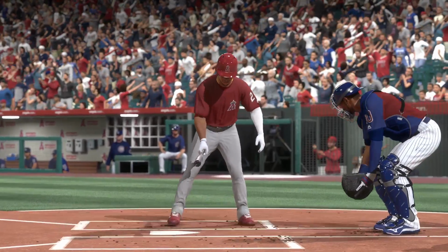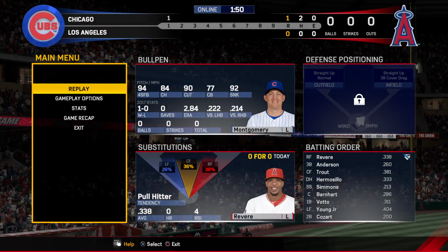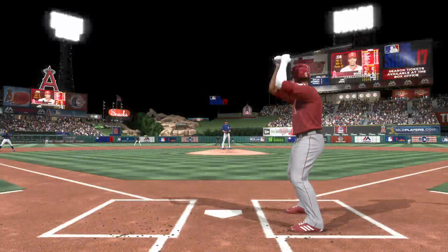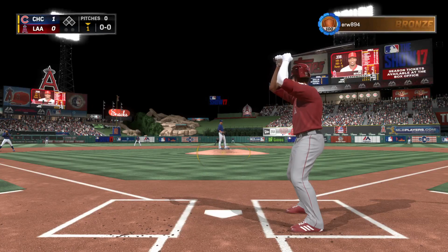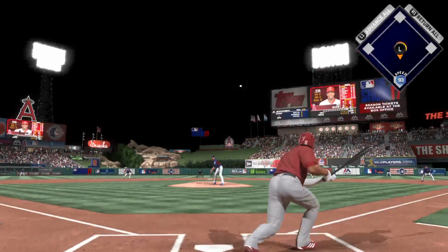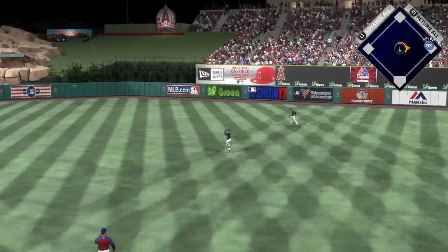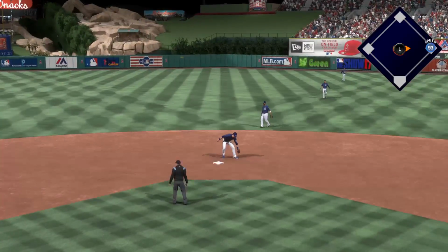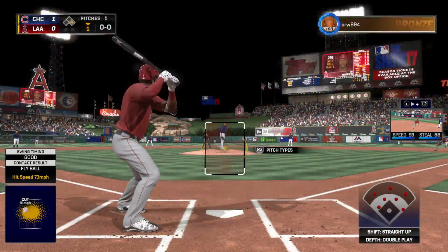Throw on. Here's Ben Revere. He'll lead things off here in the bottom half of the first. Right fielder, Ben Revere. Swing and a little blooper to center. Coming in is Almora. He can't get to it. That's a leadoff single. So the leadoff man reaches base to start out the first.